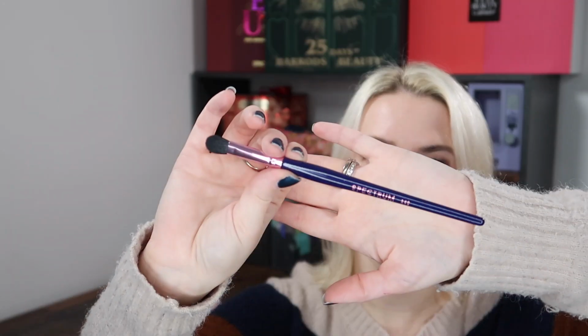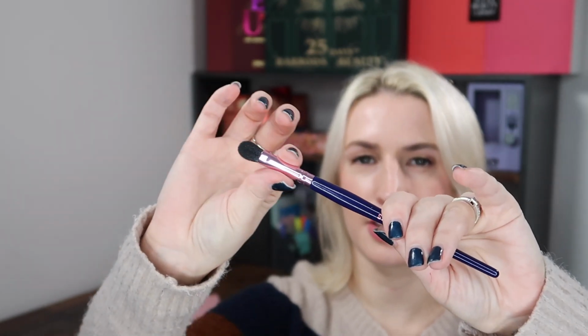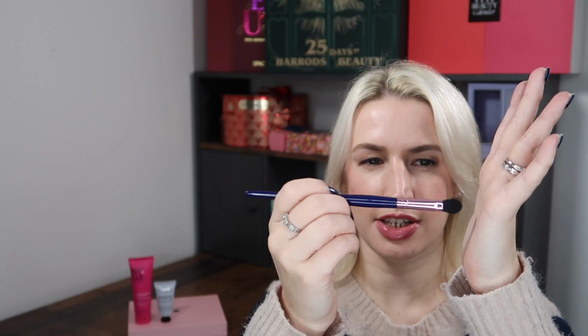Next up, we've got a makeup brush from Spectrum. This is the A40 Smoky Shader Brush. It's a full size worth £7.99. And I like the colour of this. It's a nice kind of blue, and then it's got this pinky bit on the metal bit there. It's got quite dense bristles. It's not one that you put down and it completely flattens. It's got a nice little bit of resistance.